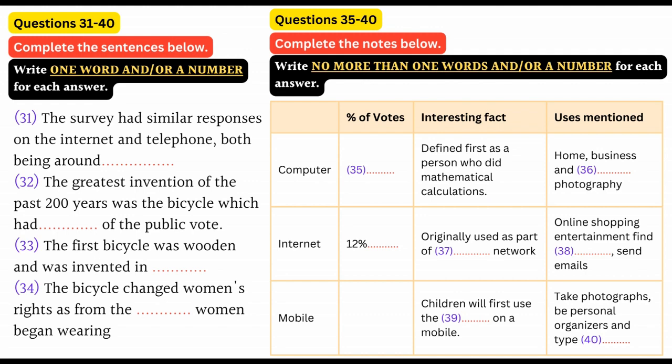So, here it is. You, the listeners, have chosen as the greatest technological invention of the past 200 years, and let me not forget to mention that 65% of you voted for this, it's the bicycle. Yes, the bicycle, first invented in 1818, and, would you believe it, the first bicycle was made of wood.